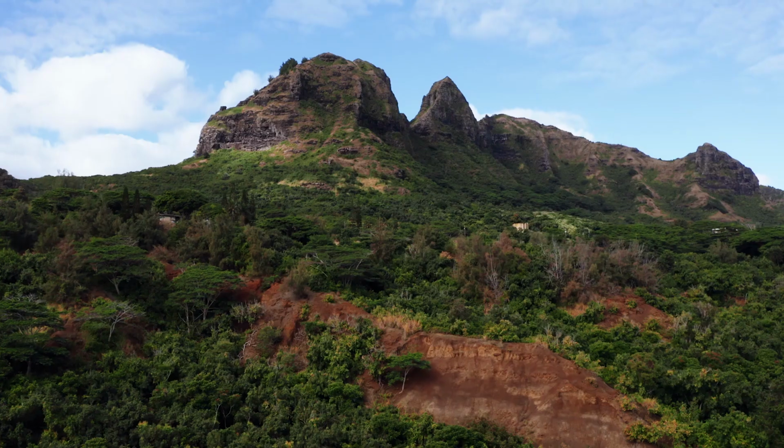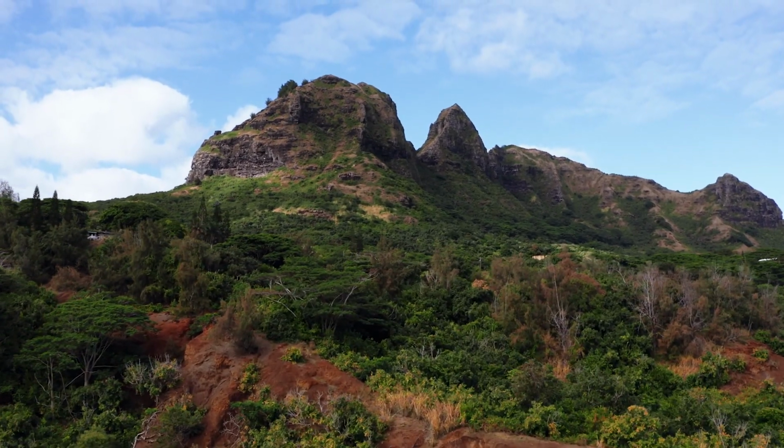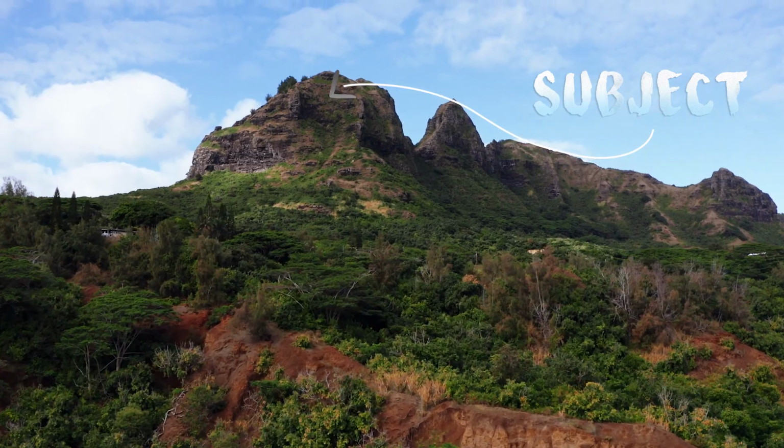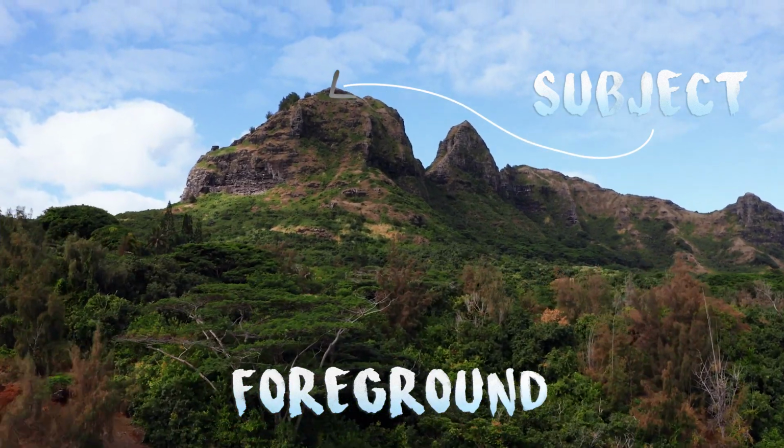The second option is grab a subject, move towards that subject, but make sure that there's foreground elements that are creating that movement. And the example here is the shot that I got in Kauai, Hawaii. So this shot I've sped up to about 300%, but you can't really tell that that movement has been sped up because I've got my subject in the background staying still and I've got the foreground objects moving past.